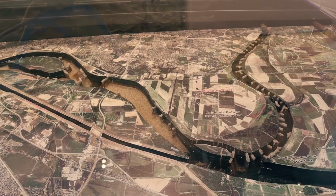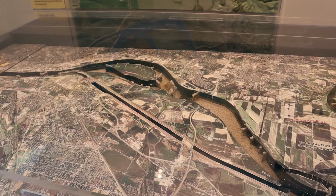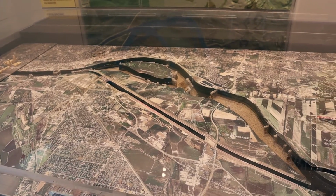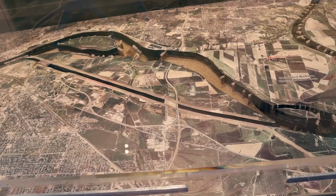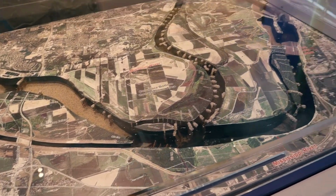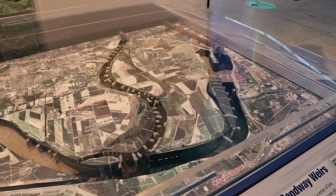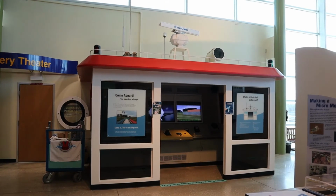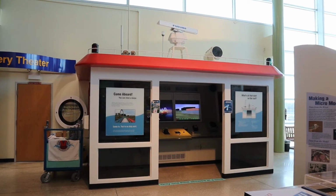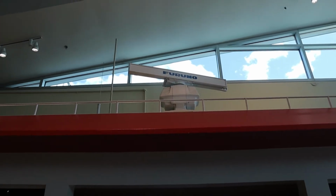Here is a working model. The map we saw earlier. Actual water. And it shows the canals and the locks and the dams. You've even got the antenna and stuff on top.